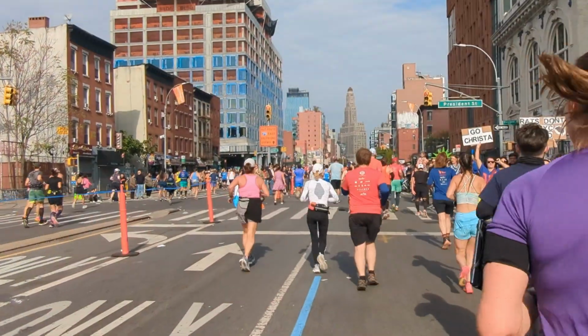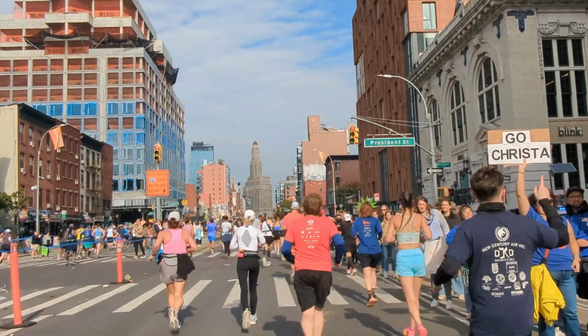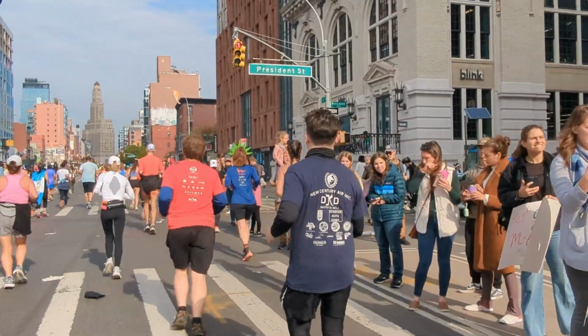Welcome to Brooklyn. You have made it across the bridge and you are now your first 5K down. You're going to start to see the crowds, the energy is going to get there, and you can really start to find your stride and enjoy your race at this point.